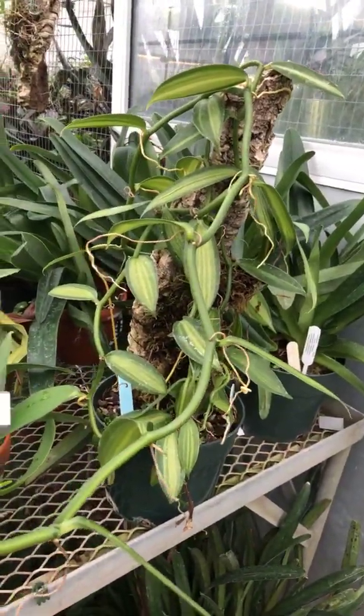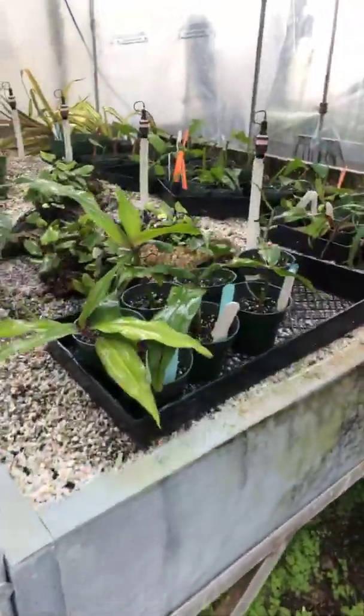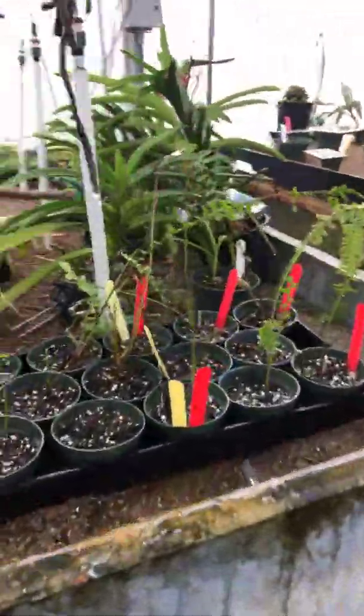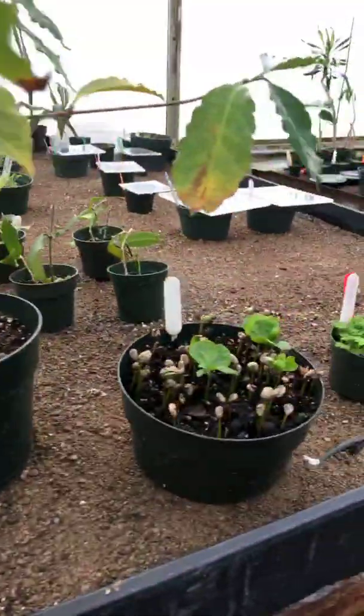Behind me right now is our propagation system. So here, this is where we take cuttings to produce more plants. They start from this cutting bench, and then we pot them up. They then pop into this one here. So over here, this is our seeding bench. So we propagate annuals and make more plants.